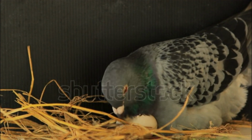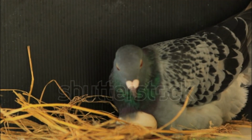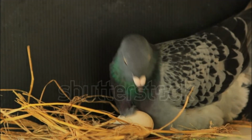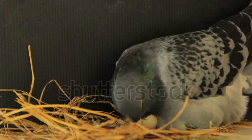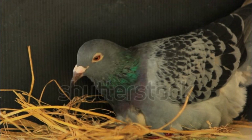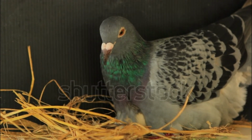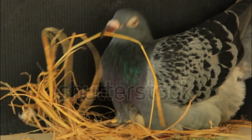This golden spice contains curcumin, which has impressive anti-inflammatory and antimicrobial properties. While it may not directly kill the Trichomoniasis parasite as effectively as some other remedies, its anti-inflammatory action can help reduce the swelling and irritation that accompany canker, making the bird more comfortable and supporting the healing process.